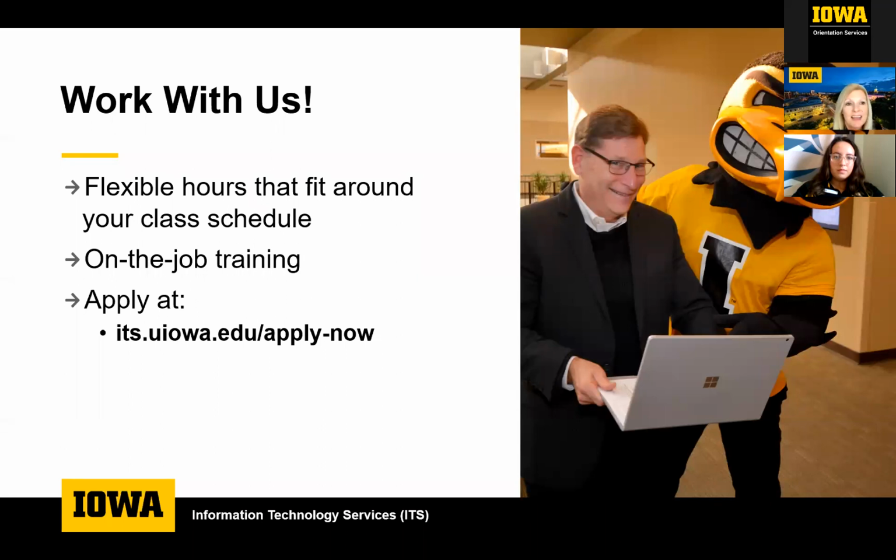The other thing, if you are tech savvy, if you are looking for a job on campus, and you know what, maybe you're not that tech savvy, but maybe you have really good customer service skills. If you do and you want a job, the help desk is always hiring. We continually have anywhere between 25 and 30 students that work for us. So if you want to come work for us on campus, apply for a job.